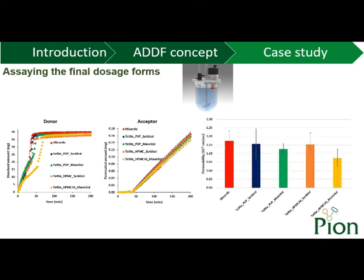The permeability graph on the right gives a quantitative comparison of the formulations. In case of PVP-based tablets, the use of mannitol or sorbitol did not have a significant impact on the behavior, unlike HPMC-AS-based tablets, where the mannitol version provided a lower permeability. This formulation, so the HPMC-AS mannitol, was the lowest performing in the whole study. The use of PVP versus HPMC-AS has not resulted in a significant difference in case of the sorbitol tablet versions.